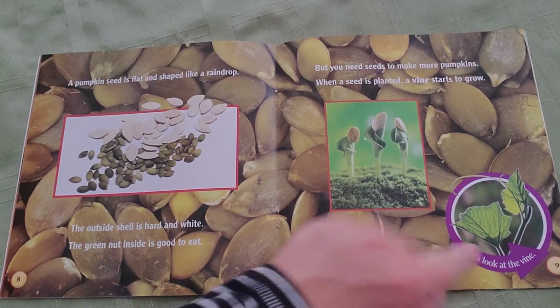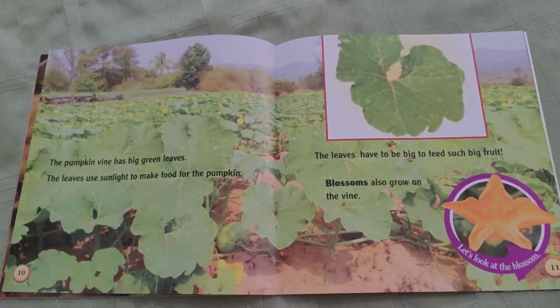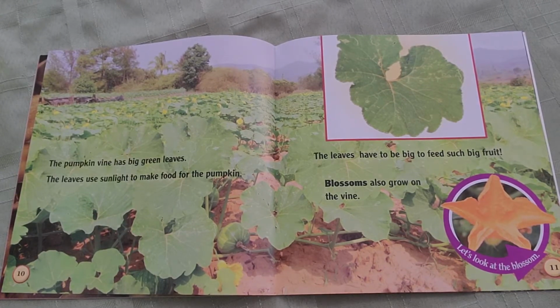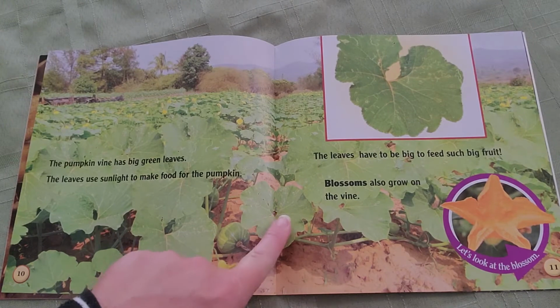Let's look at the vine. The pumpkin vine has big green leaves. The leaves use sunlight to make food for the pumpkin. The leaves have to be big to feed such a fruit. There's the big leaf. Look how big they are.